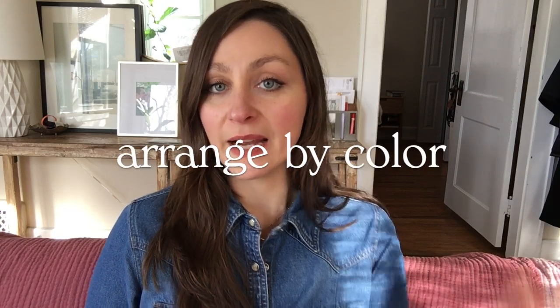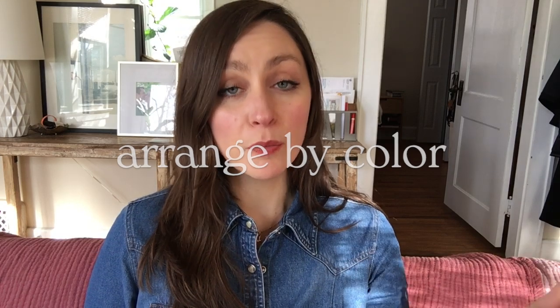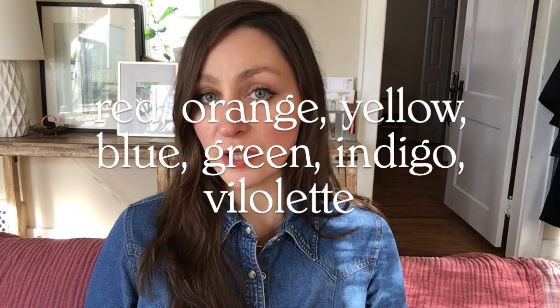Once you've got all that taken care of, you want to really focus on arranging those items in your closet by color. So by ROY G. BIV: red, orange, yellow, green, blue, indigo, and violet. So imagine you've got all of your tops on the top shelf. You want to go creams and whites, and then you want to do ROY G. BIV, and just make sure that you're ending with grays and blacks, and I hope that makes sense. So it's almost like you're looking at it as a rainbow.